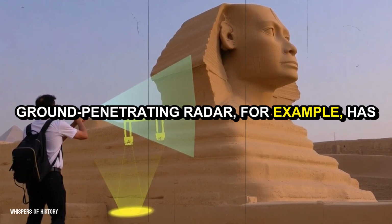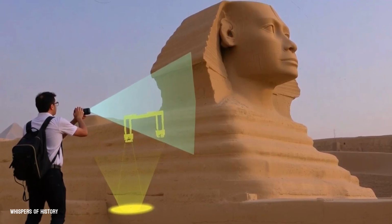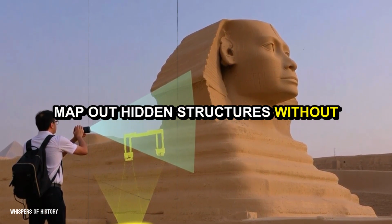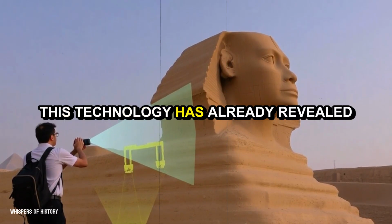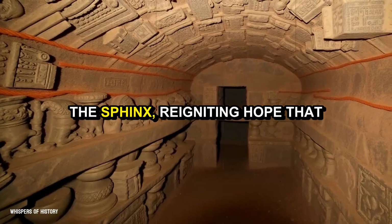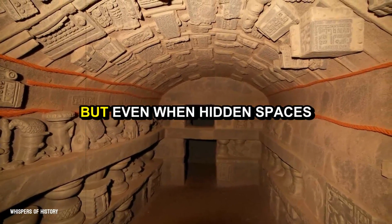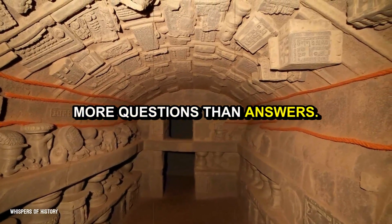Ground-penetrating radar, for example, has revolutionized the way we explore ancient sites. By sending electromagnetic waves deep into the earth, scientists can map out hidden structures without ever lifting a shovel. This technology has already revealed potential voids and anomalies beneath the Sphinx, reigniting hope that the chambers of legend might one day be uncovered. But even when hidden spaces are found, they often raise more questions than answers.